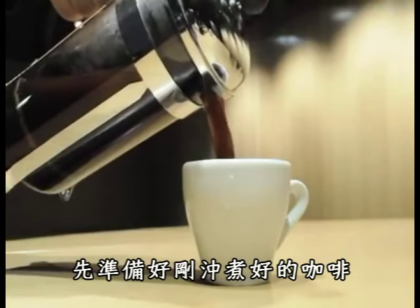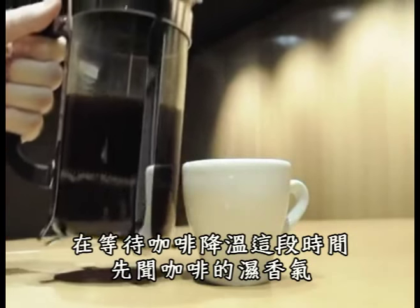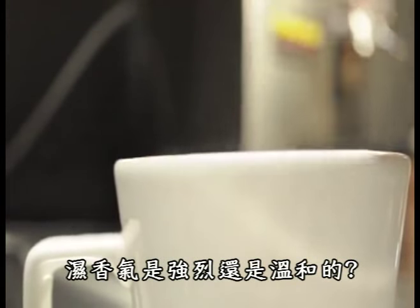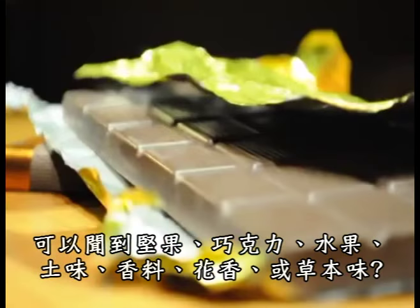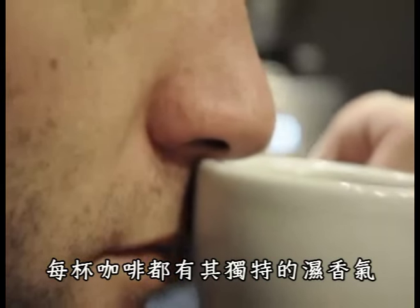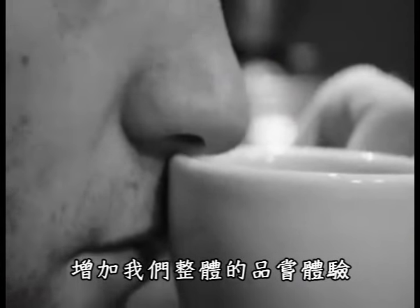Pour yourself a freshly brewed cup of coffee. As you wait for the coffee to cool, take in the aroma. Does it smell intense or mild? Can you smell nuts, chocolate, fruit, earth, spice, flowers, herbs? Every coffee has its own unique aroma, which adds to the overall tasting experience.